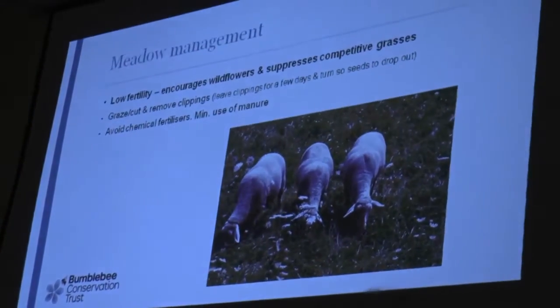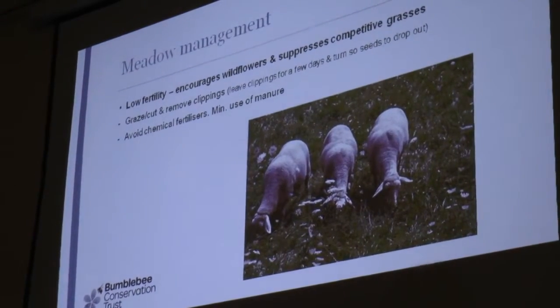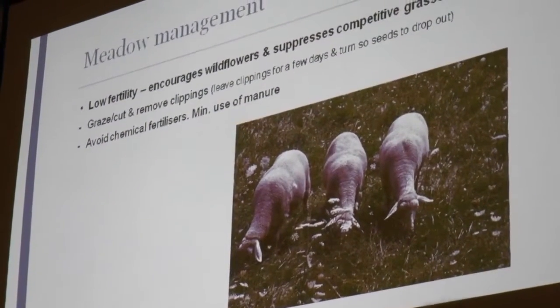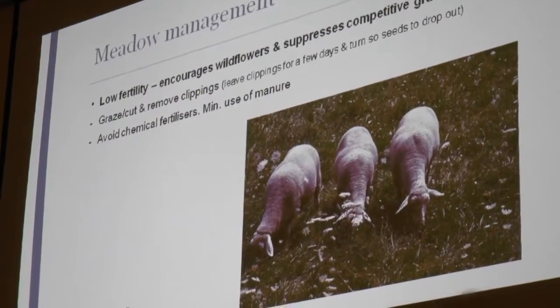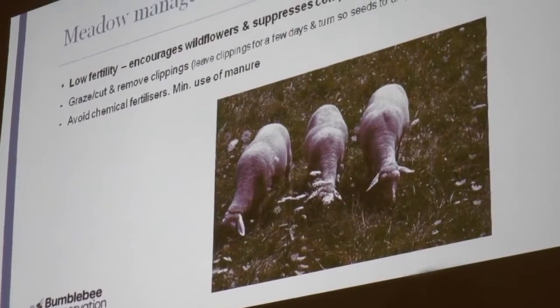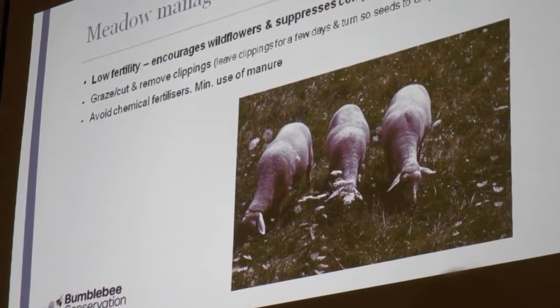So I'm just going to talk really quickly about meadow management and how that can benefit bumblebees. There's lots of ways to manage a meadow, but if you want to encourage bumblebees and those flowers, then we want to have a low fertility, because that encourages the wildflowers over the competitive grasses, which like the high nutrients. Think about a typical dairy cow field where it's a lot of bright green grass and not much else, that's because they like these really high fertile conditions. There's been lots of fertiliser spread, which produces lots of food for the cows. In a wildflower meadow, we want the opposite, because we want to encourage those wildflowers which like the low nutrients and suppress those competitive grasses that like the high nutrients.